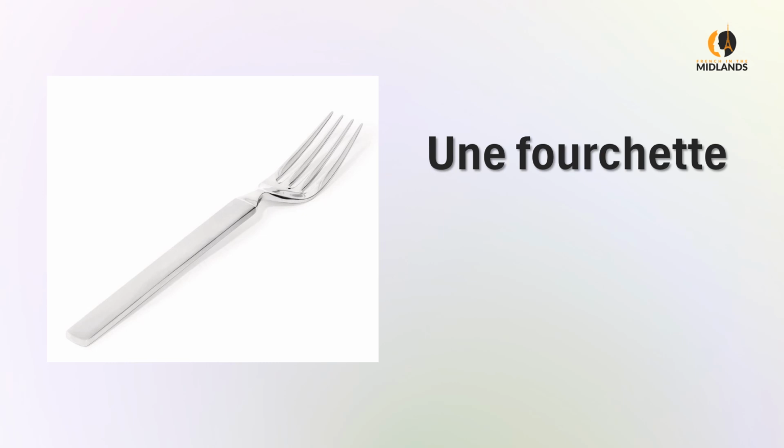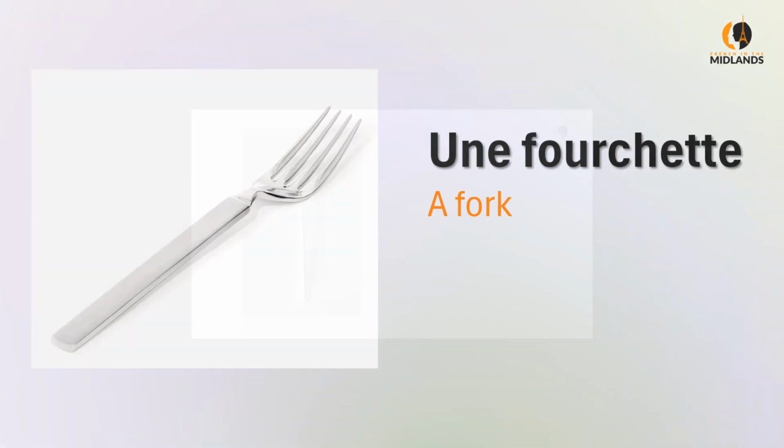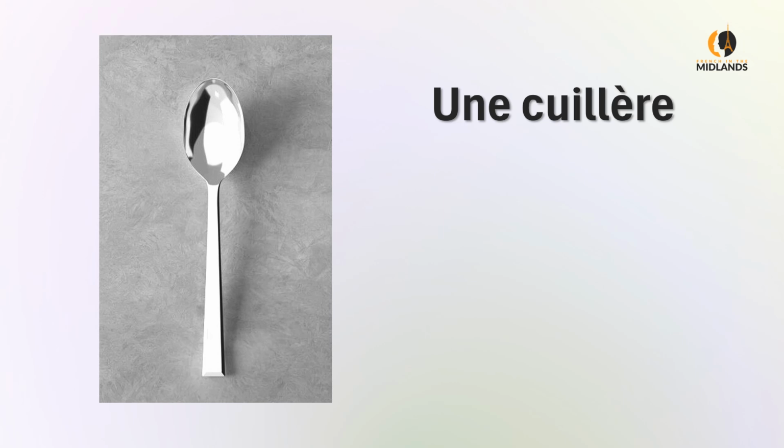Une fourchette is a fork. Une cuillère is a spoon. I know this is difficult to pronounce, but split it in two, cuit and then hier. Imagine the double L is a Y. I don't want to hear any L sound in there.